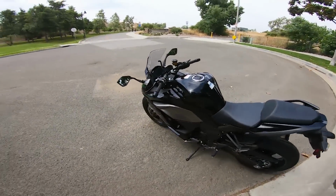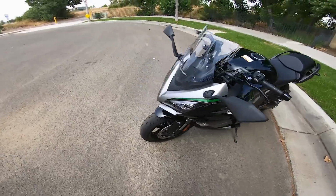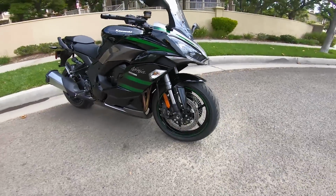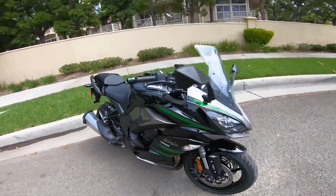It's got the Bridgestone Battlax S22 tires. These tires I am particularly fond of, and it also has 300 millimeter dual disc brakes up here, twin piston calipers. So let's get this thing on the road. Let's fire this thing up.